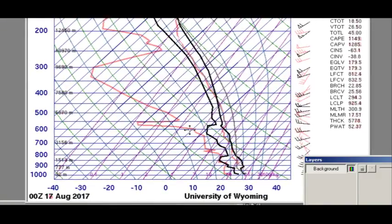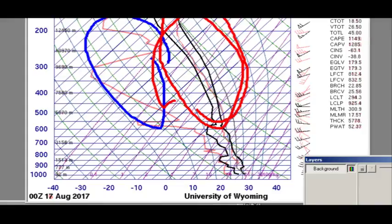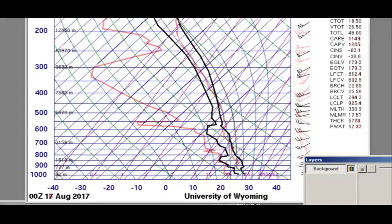So compared with yesterday, we can see yesterday we had a lot of dry air aloft, and it has moistened up. In fact, we've got a lot of stratus. We have a lot of altostratus and cirrostratus aloft, and there it is right there. The lower levels show a little bit of warming, a little bit of moistening from the surface up to about 12,000 feet.